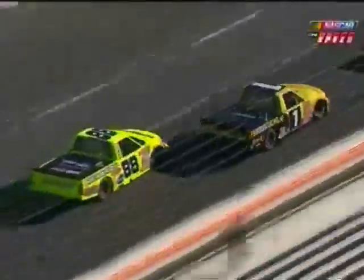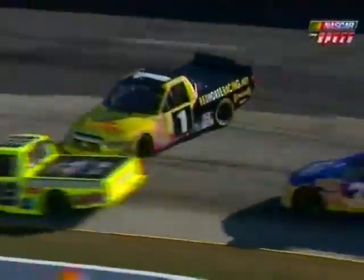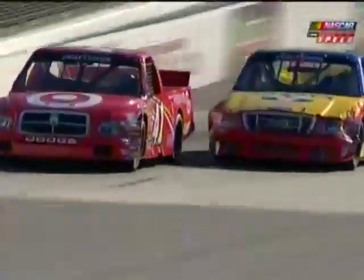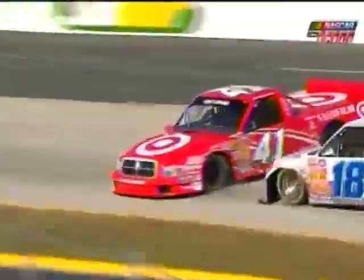All the way to 73. A 1-truck incident here with Jason Leffler getting turned around with the help of Matt Crafton. Lap 108. These guys are battling hard for the position, and Dario tries to get in the hole, but it's just not there. Bill gets spun around by Dennis Setzer and then hit by Clay Rogers. Effectively ended his day.